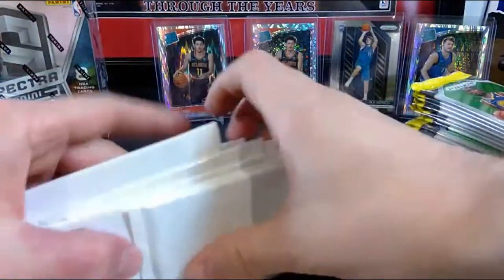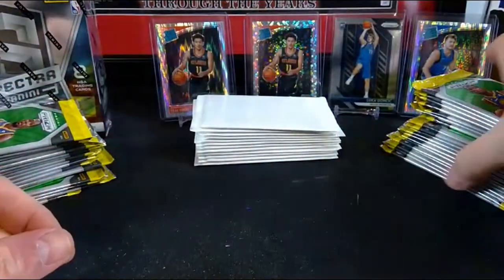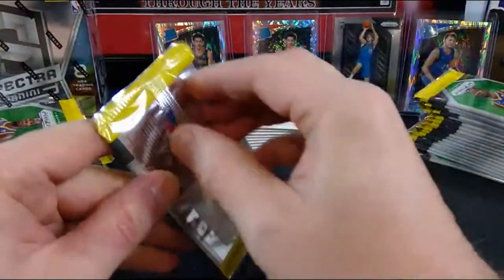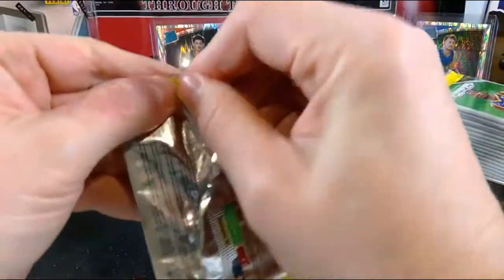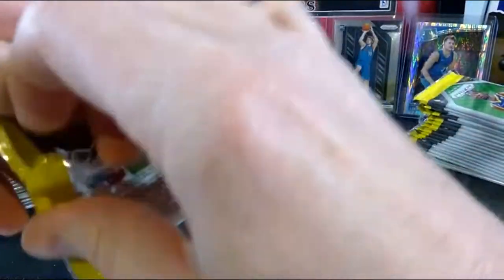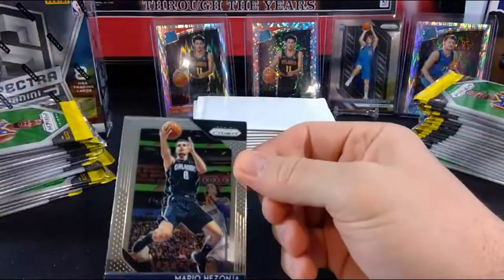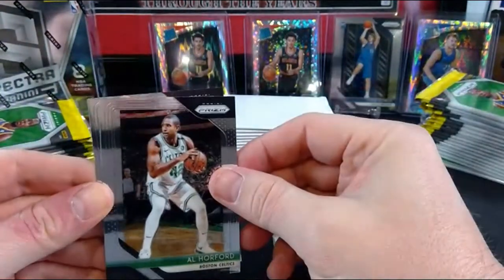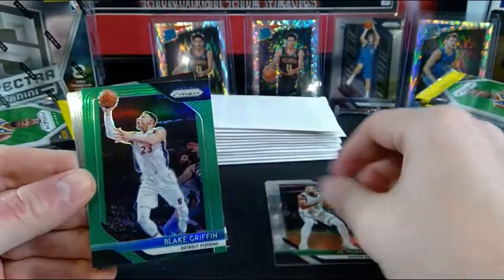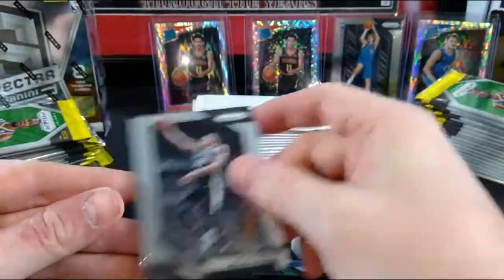Let's leave the good stuff to the side. Put that right up there for a second. All right, let's go. Mario, he's on you. Al Horford. Green Prizm Blake Griffin. And Rudy Gay.